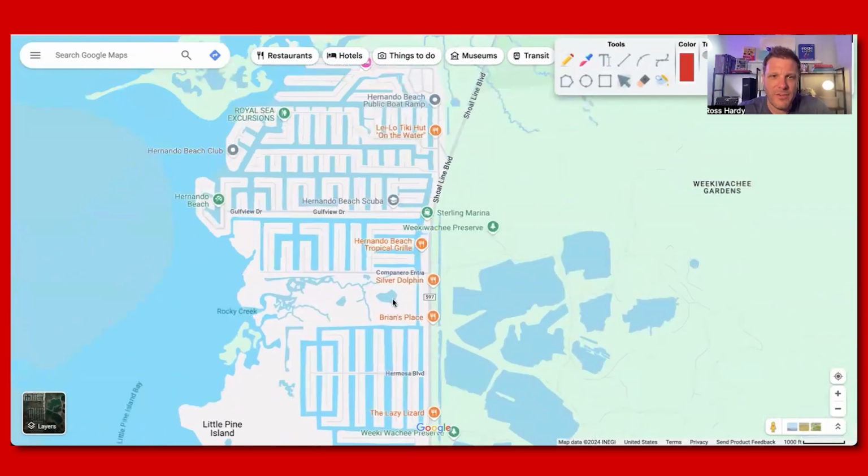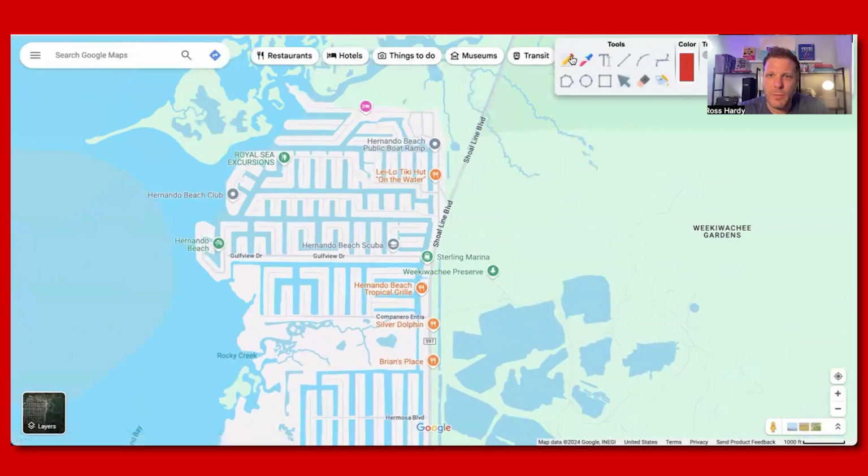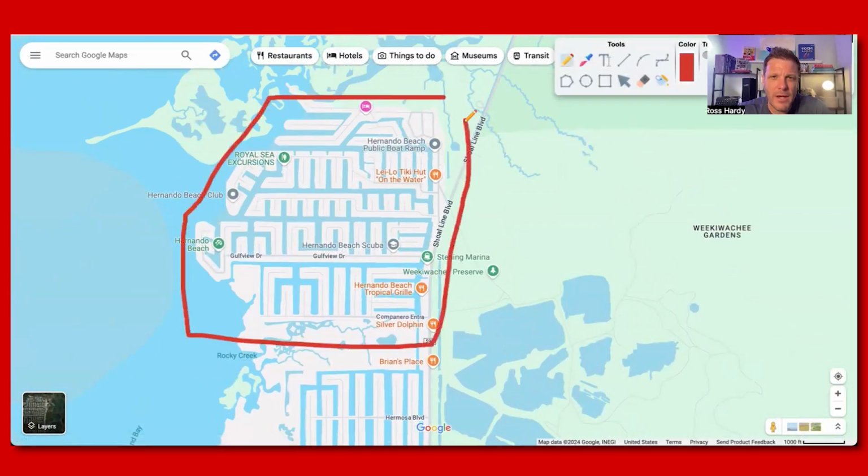If direct Gulf access is a big deal to you, then Hernando Beach North is where you're going to want to be. Now, of course, you are paying a premium for that. So I've seen homes in here at $500, $550 per living square foot, although they settle around $400 to $450 a square foot at the moment, at the time of making this video in October of 2024.